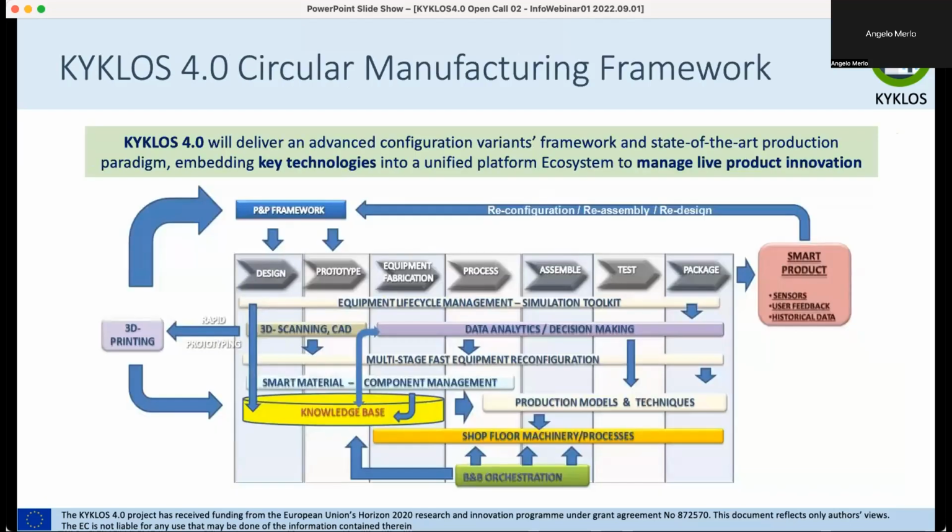With that being said, this image here tries to summarize, although a bit complex, what exactly we're trying to do. So the full framework that we have, the circular manufacturing framework, along the full, let's say, development chain from design to packaging, we're trying to develop and deliver solutions that can contribute to this full framework here. So I'm not going to go into too much detail here. This information is available on our website if you'd like more information. Then, of course, this is something that we can try to provide you.